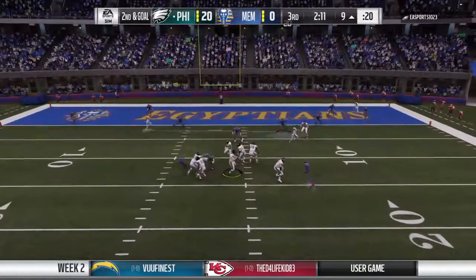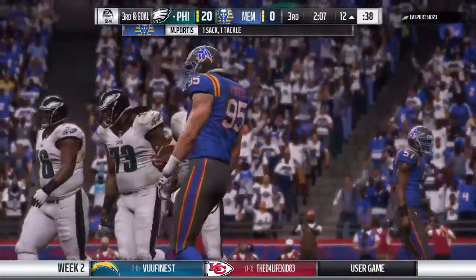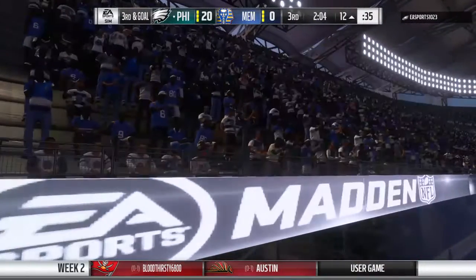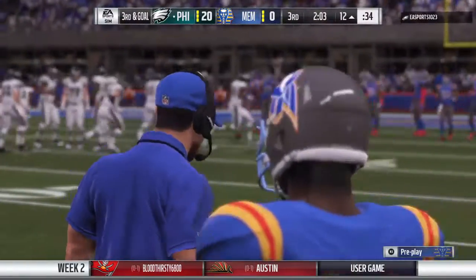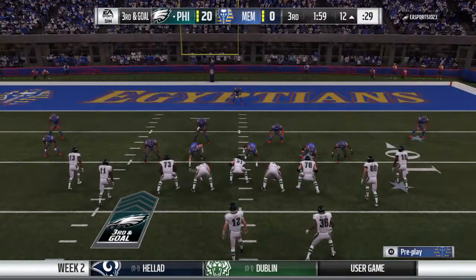Here's Luck. In trouble, and he'll go down back at the 12. 2nd goal, last thing you need to do is get pushed backwards to take a sack. But he couldn't find anywhere to go with the football. Had to eat it and ended up on the ground. They need to reverse the trend. The last 2 plays have gone backwards.